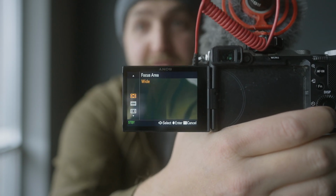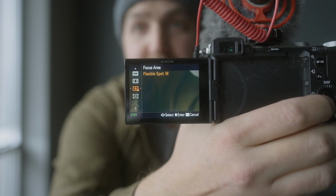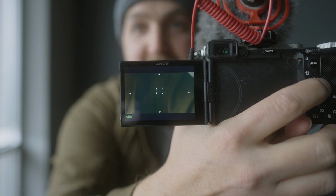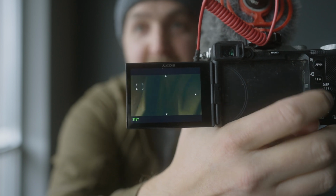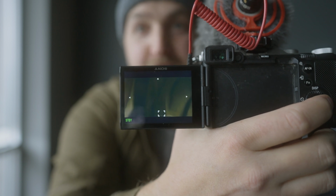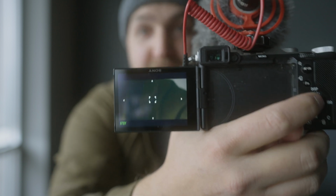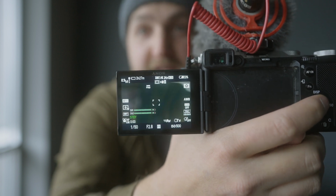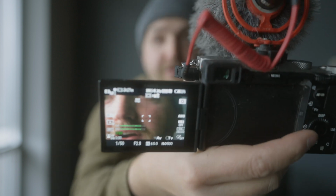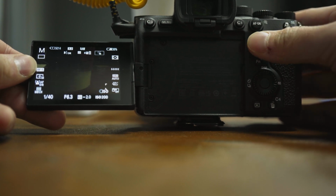Another thing I've been using super frequently is the focus area and changing it down to flexible spot. Once you have it set here, you can move it around and it really helps you dial in your autofocus. Sony's autofocus is really solid if you understand how to use the tools within it. This one is really handy, so you basically set it where you want it, and this thing will do an excellent job holding its focus on whatever you want it to. It's a really powerful tool for setting where you want your focal point to be.